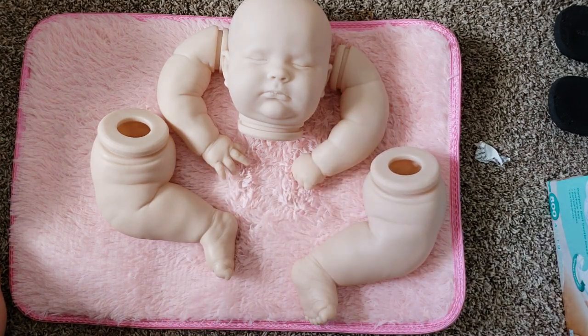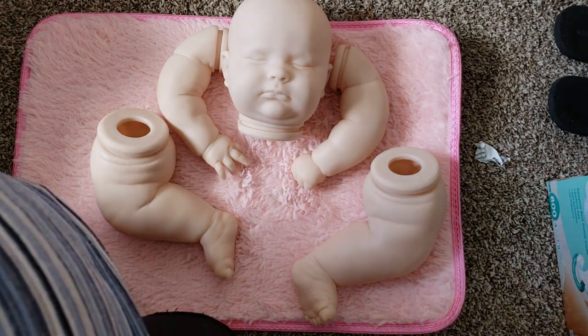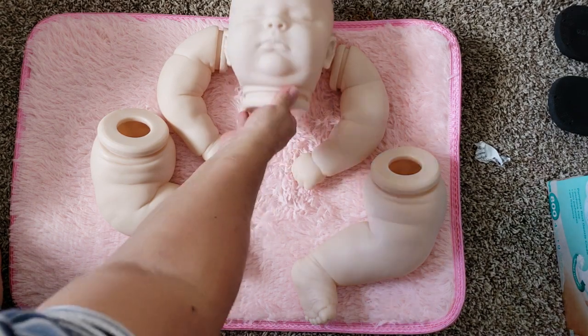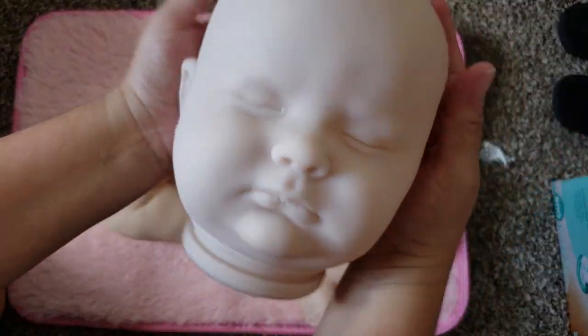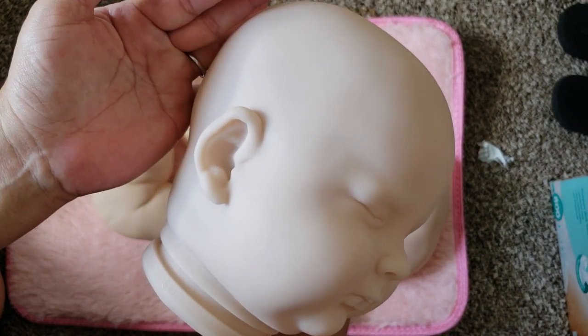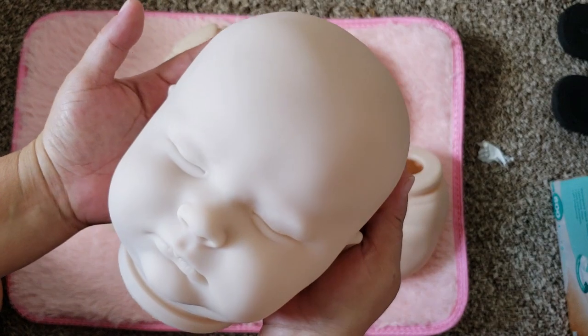So yeah, you guys, that's it. That was my exciting news. Yes, my Bountiful Baby Joseph. He's here. Oh, it's going to be so much fun. But you guys, look at this. It's like a really big head of a kid.